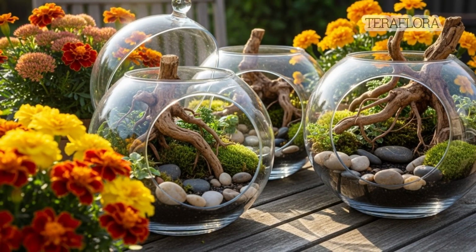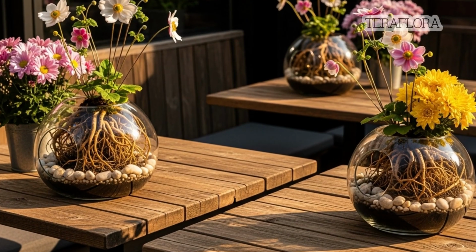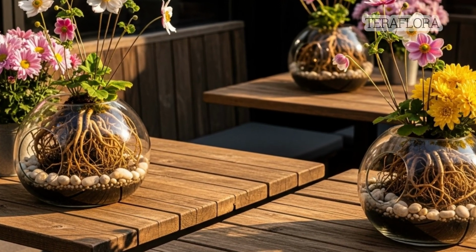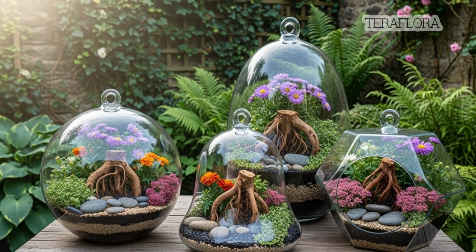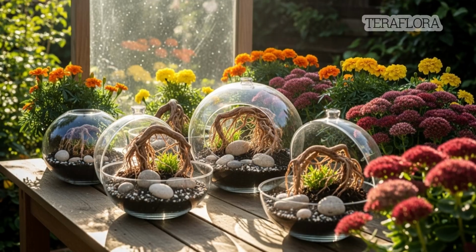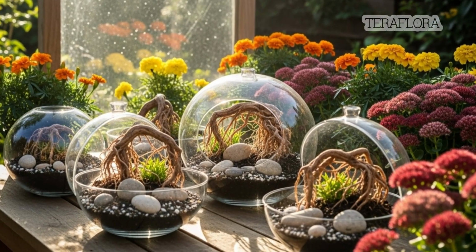As the day softens into dusk, the glass spheres glow with the last golden rays, the roots within casting delicate silhouettes like old ink drawings. The pebbles glimmer faintly, their colors deepening under the dim light. The garden becomes quieter, slower, almost dreamlike.